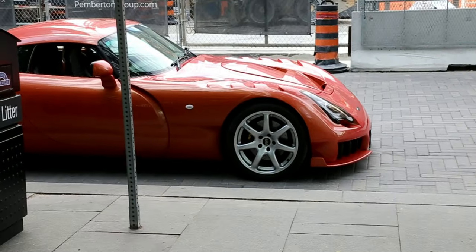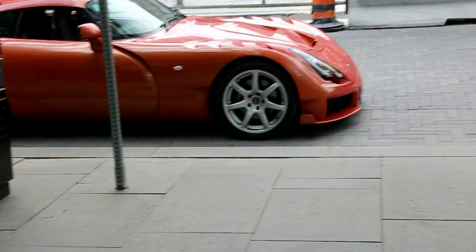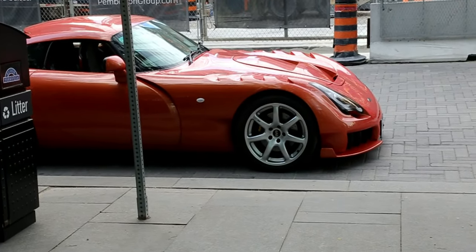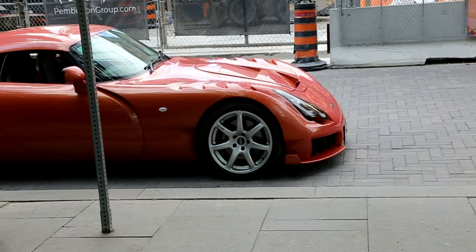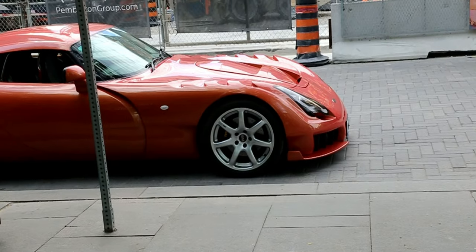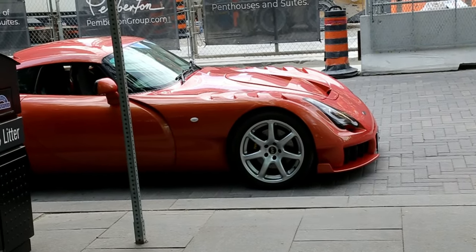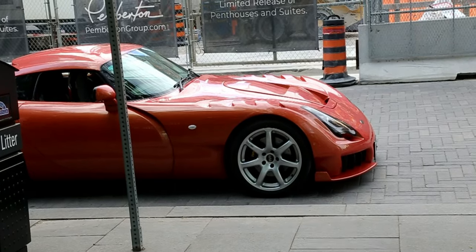Okay, guys, we have a British-made TVR Sagaris. They're not in business anymore, or they're trying to come out with a new car called the Griffith. But the ownership has changed hands so many times. It's pretty cool. You don't see these very often.